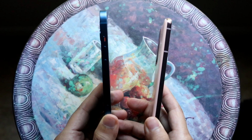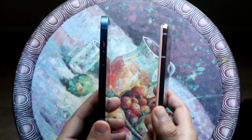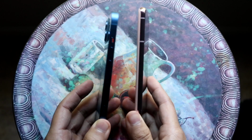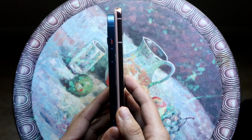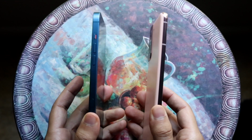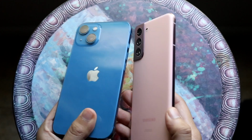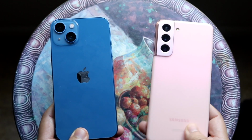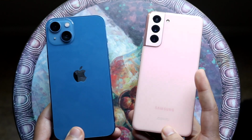Now on the side, you have a little bit of a different build. The chassis of the phone feels kind of the same, but you do have that plastic back on the Galaxy S21, which we'll get into in a second. Now thinness and thickness, roughly, I think they feel the same, but the iPhone 13 definitely feels a lot more premium. And on the back, glass back on the iPhone 13, this plastic back that's frosted on the Galaxy S21. I never liked it.